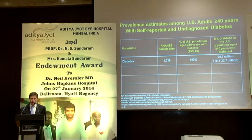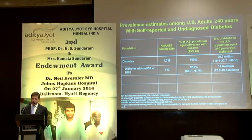This shows you the prevalence of people that have diabetes in the United States based on a survey over the age of 40. Based on a good survey done by the CDC, it was about 20 million people in 2008. Next slide. And of those 20 million people, about 14 million have no diabetic retinopathy yet and have no macular edema. So we want to find them and say, make sure someone monitors you for this problem.